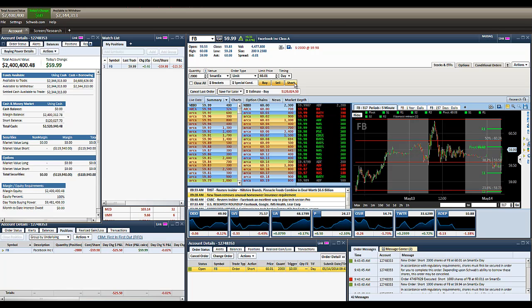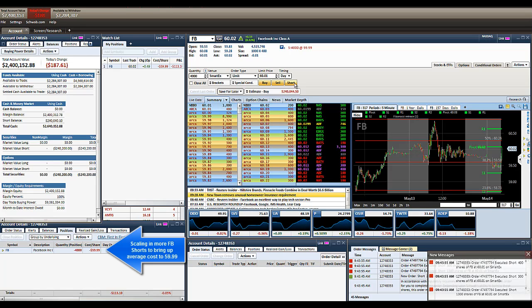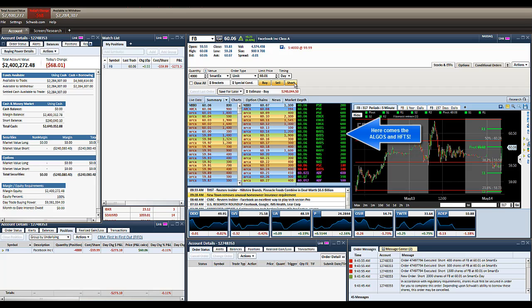So I added another 1,000 shares, 59.98 is the average price. And then look at the spikes coming in right here. These are the algos that are coming in. Here comes the algos and the HFTs. They're trying to squeeze, squeeze, squeeze.